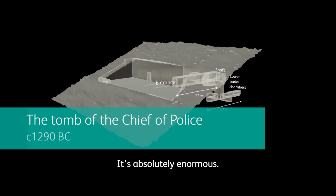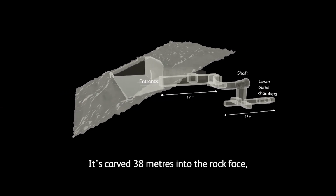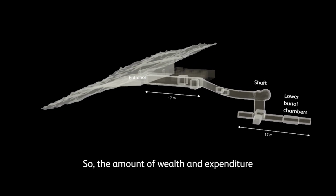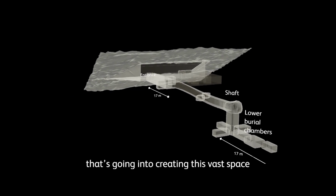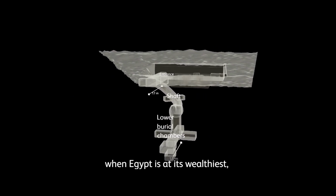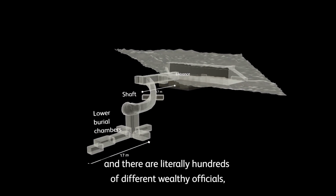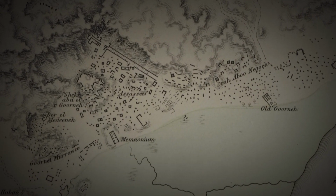It's absolutely enormous. It's carved 38 meters into the rock face, and actually that's even bigger than some of the tombs in the Valley of the Kings. So the amount of wealth and expenditure that's going into creating this vast space is really particular to this time period when Egypt is at its wealthiest. And there are literally hundreds of different wealthy officials who are all building their tombs at this time.